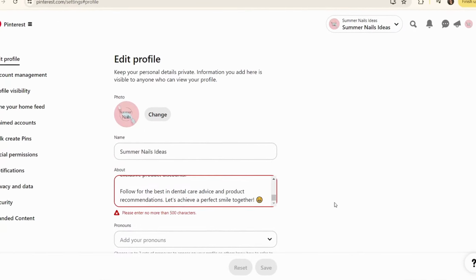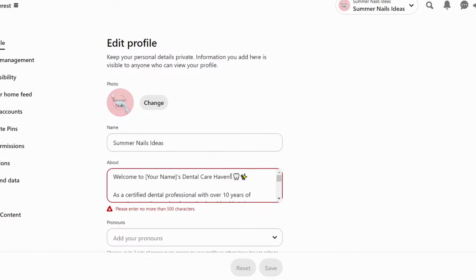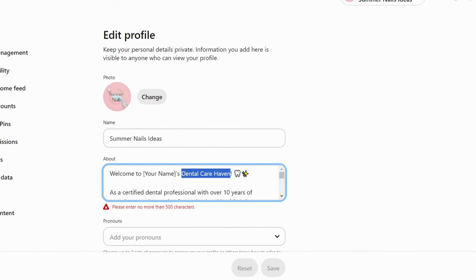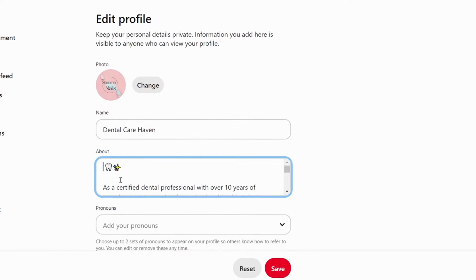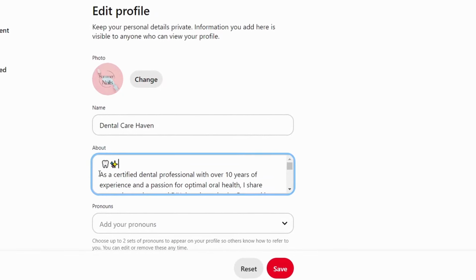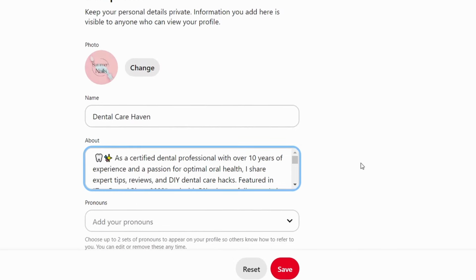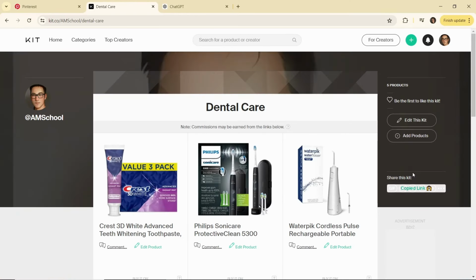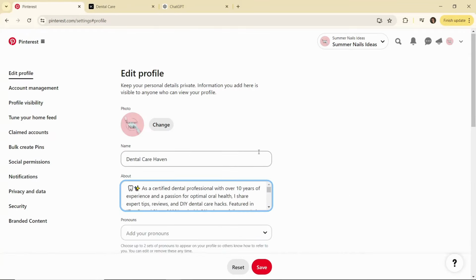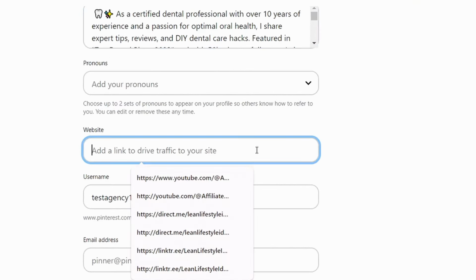Now it says that we are having more than 500 characters, so we can delete the name. Let me quickly copy this name so we can use it in the name area right here, and we can delete this and leave the emoji just like this. Now don't forget to get your kit.co store link. Click on your store and click on the three dots and copy link to share. Go back to your Pinterest account and paste this link in the website area right here.